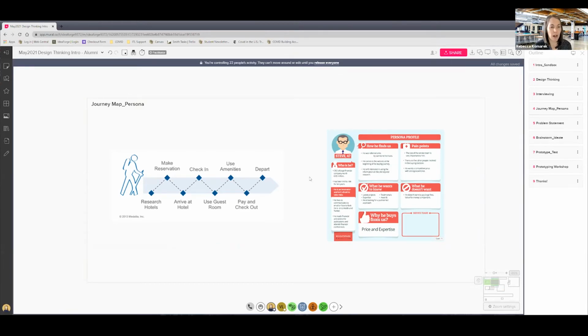So first, looking at this left image, which shows the hiker. This is what's referred to as a journey map. This is the journey map of someone who is, say, taking a trip and staying at a hotel. You can see all of the steps in the process. The person would research hotels, make a reservation, arrive at the hotel, check in, use a guest room, use the amenities, pay and check out, and depart.